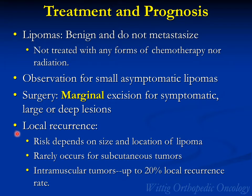Local recurrence. The risk of local recurrence depends on size and location of the lipoma. Rarely does a subcutaneous lipoma recur, and intramuscular tumors may recur up to 20% of the time.